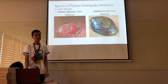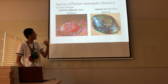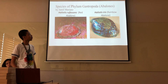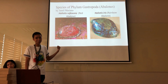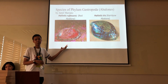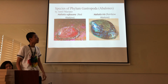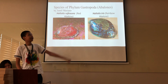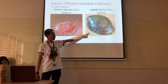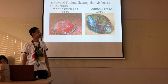So here po yung species. So ito po yung species na abalones po muna tayo. So here is Haliotis rufescens or the red abalone. As you can see, kaya siya tinawag na red abalone kasi red siya. And this is the most common abalone po in America ngayon, in US regions. And dito po, Haliotis iris or the rainbow abalone. So as you can see po, yung shell niya, nag-i-emit po ng rainbow-like colors, kaya ganun yung tawag sa kanya.